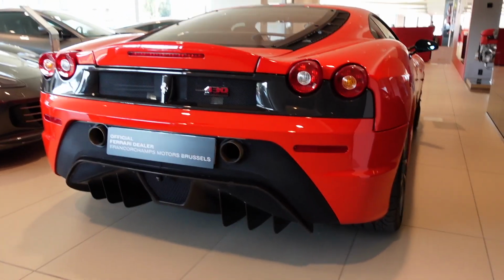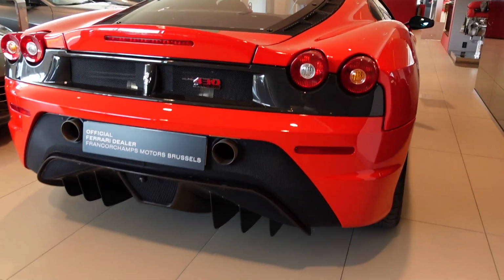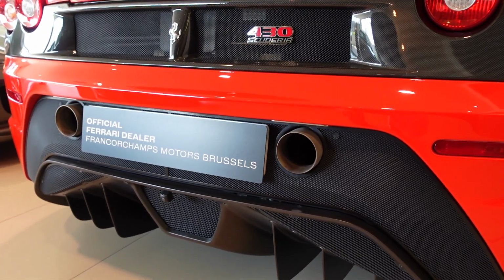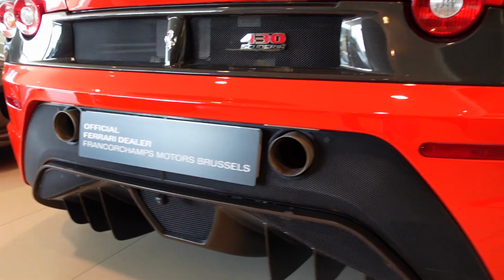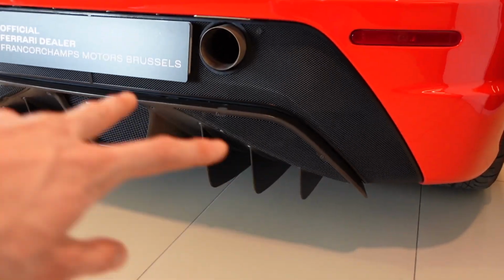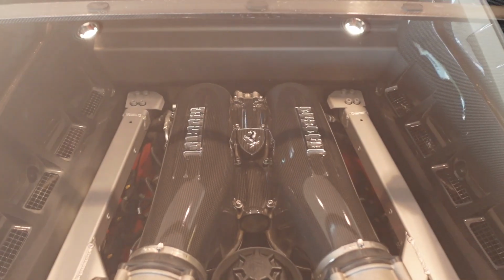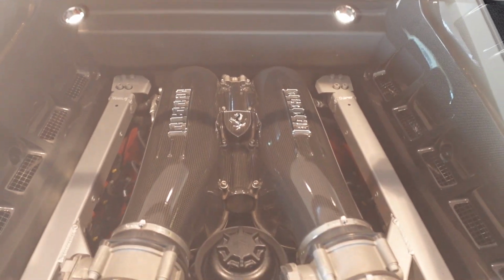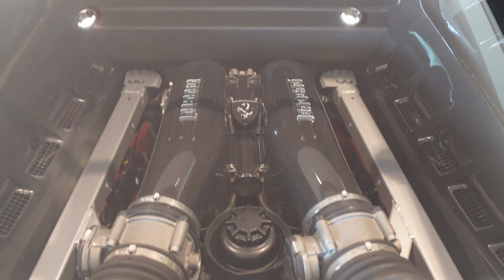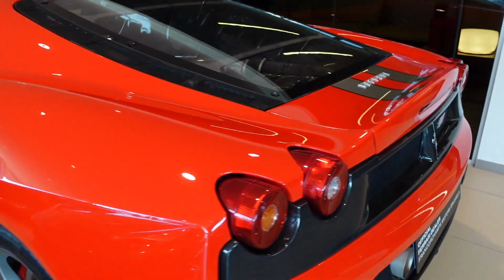It was more oriented for track use, of course. You can see more race exhausts in the center place, which are way lighter than the standard exhaust. Nice carbon finish on the rear. Also the diffuser, you can see, also a full carbon finish on the engine. Nicely presented engine bay. Nice carbon finish. They always do it on the race models of Ferrari, the nice carbon finish.